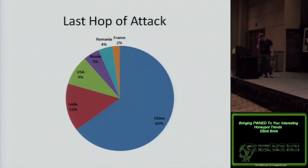Now this is the last hop of the attack. And I say last hop because truly this is the last place that I know where the attack's coming from. China was the heavy hitter. India, USA, Russia, Romania. I gotta give France some credit. The 2% of France was this one host that tried on and off for a couple of weeks, and I don't know what, but 123456 was not in their dictionary. So they made a pretty nice chunk in there. I was really impressed and kind of disturbed.